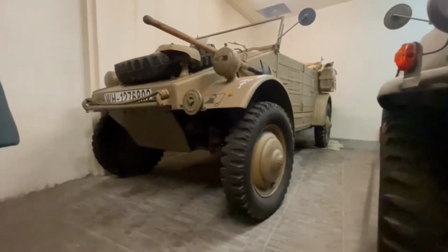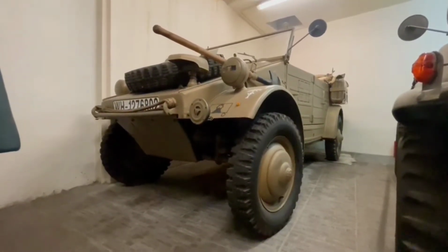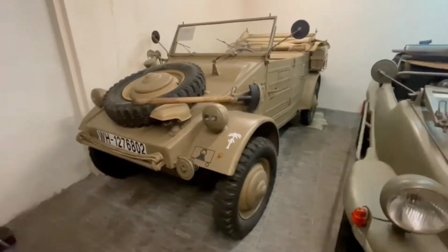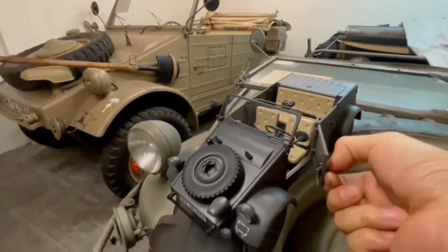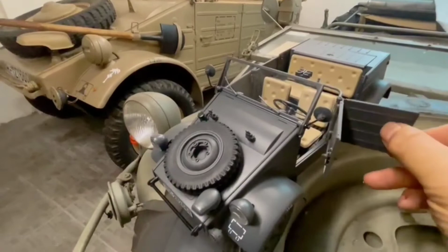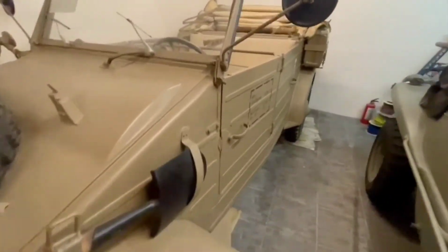Four-wheel independent suspension for high performance off-road, comfortable, high speed and good handling. Here we can see the door open like that. The rear door opens like that. We can see the rear one.